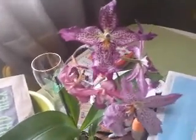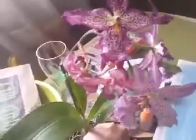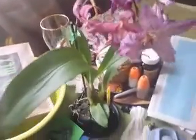This is my Valeria Marfitch Howard Stream. She's going to get repotted as soon as she's done blooming. I just wanted to enjoy these blooms, but they're starting, this one's done, they're starting to fade, so that will be soon.